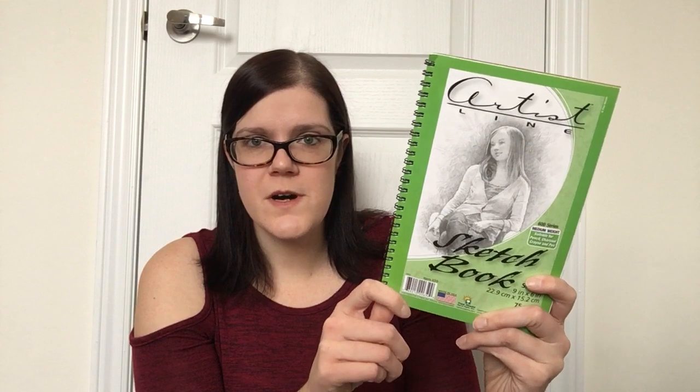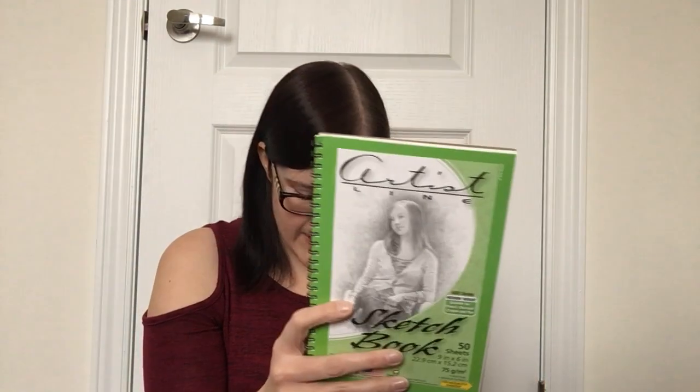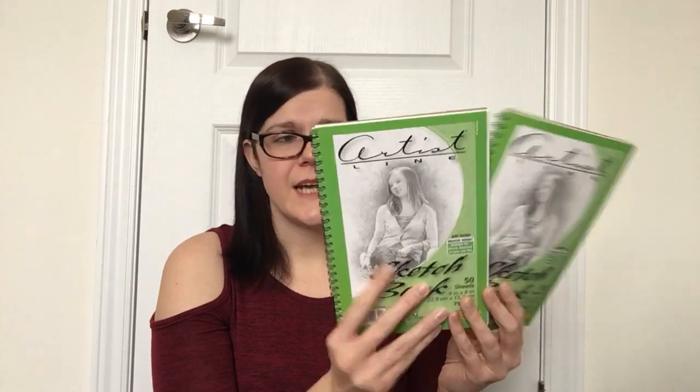I got these for my girls. They just love to doodle and draw random things, so I thought this would be really fun for them. I did pick up two. I actually really like the size of these. Typically when you get the sketchbooks, it's this large obnoxious size, and that's not really great for travel or anything like that. This size I could throw in a tote bag and we could take it in the car, we could take it to grandma's house, or if we were to go on a small trip somewhere. So I thought this was perfect for that.